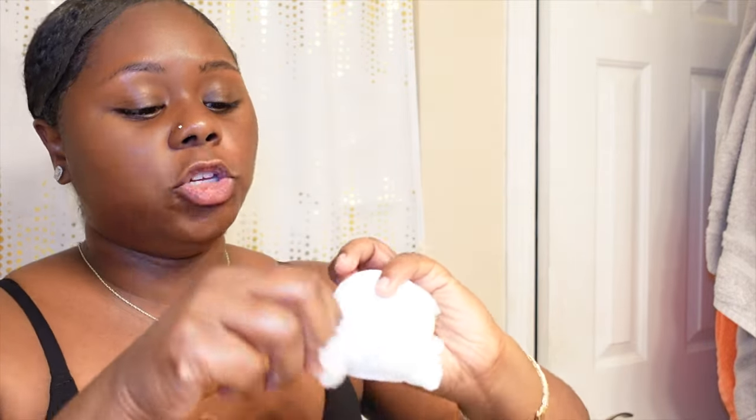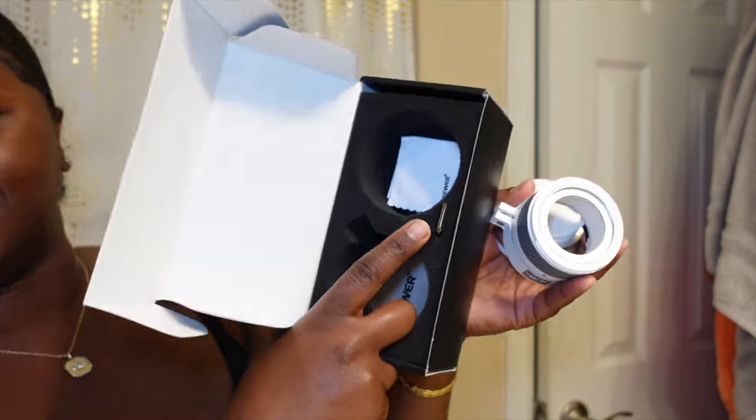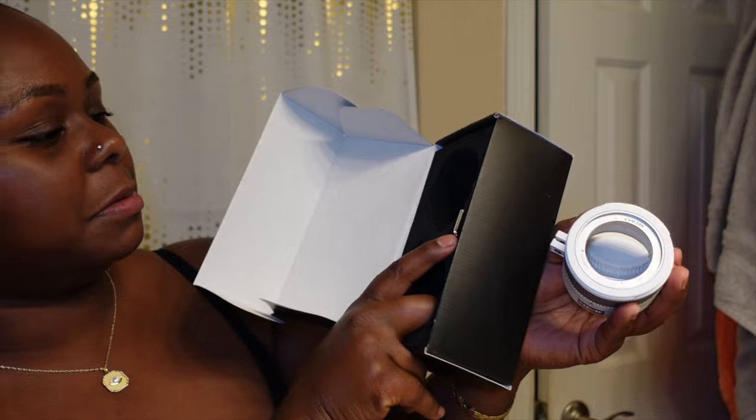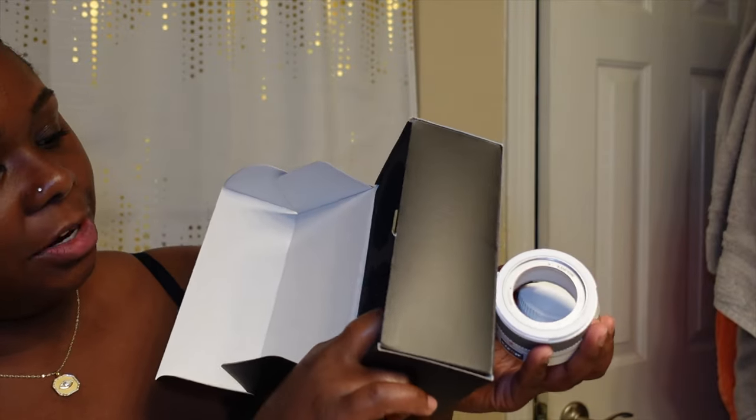I do not even know how to put this on, y'all, so I'm gonna have to watch a YouTube video real quick to figure out how to put a new lens on this camera. This is all it came with, and this is like a little silver key thing. I think this is how I'm supposed to get the old lens out. And I see some lens cleaner in there. So listen, y'all, let me change this lens out real quick and we gonna come back and open up this Fenty box.